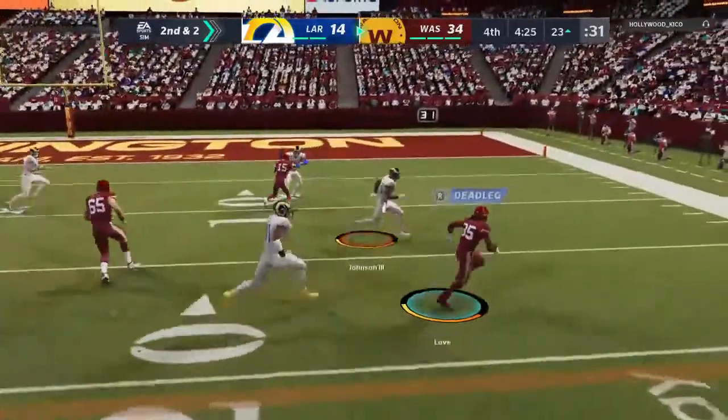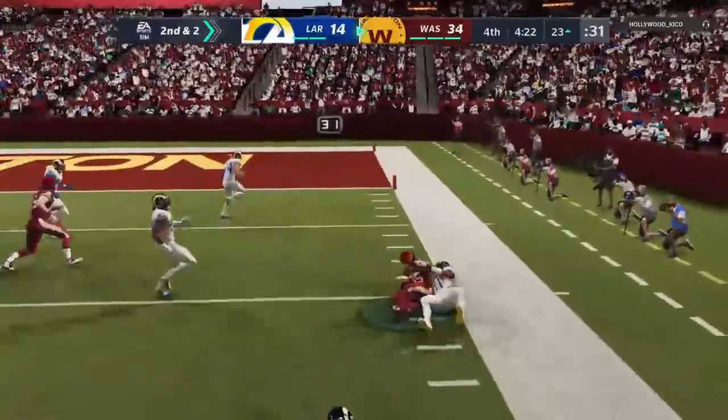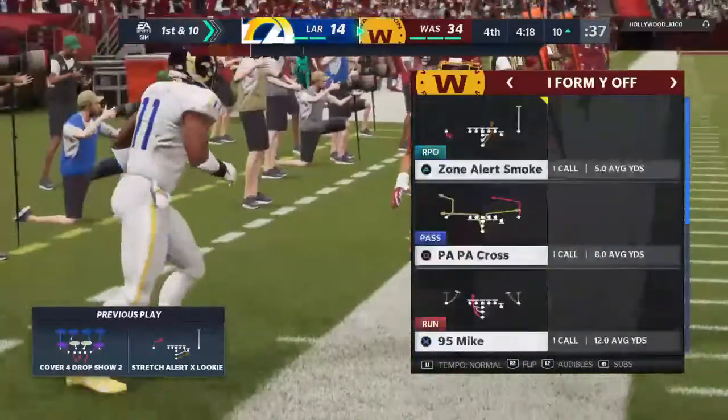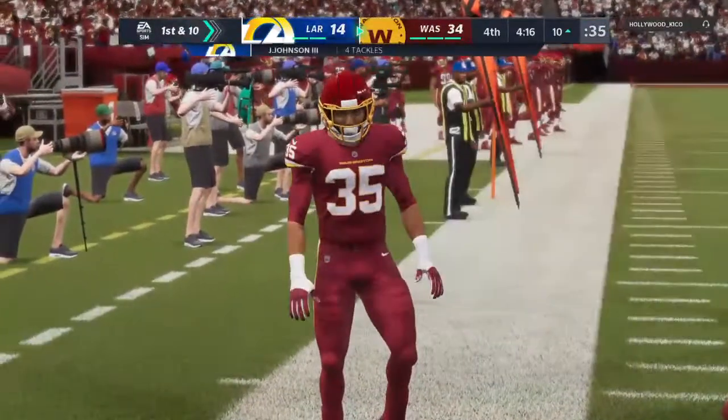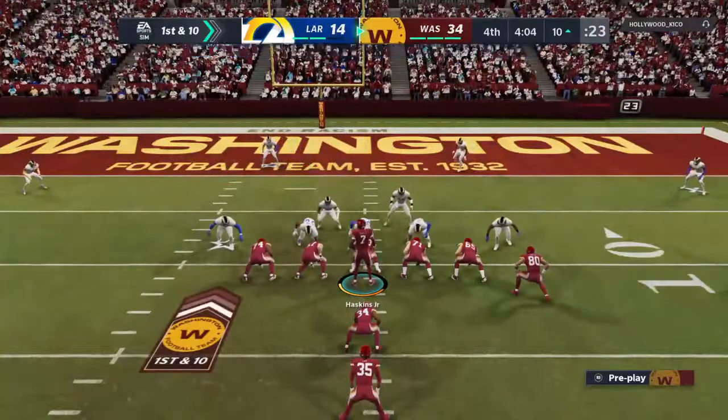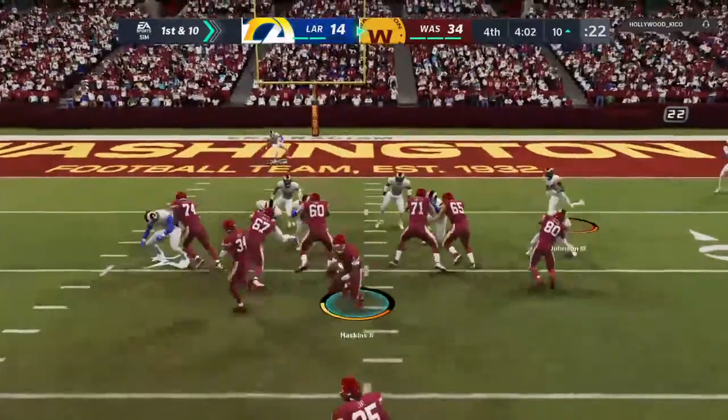Looking to throw again on second down. Haskins. And he takes it down to the 10-yard line. 12 yards there and a first down. I know we're in the era of wide-open football, a lot of spread formations, more space, but there's still a spot for power football. We just saw some of it right there.